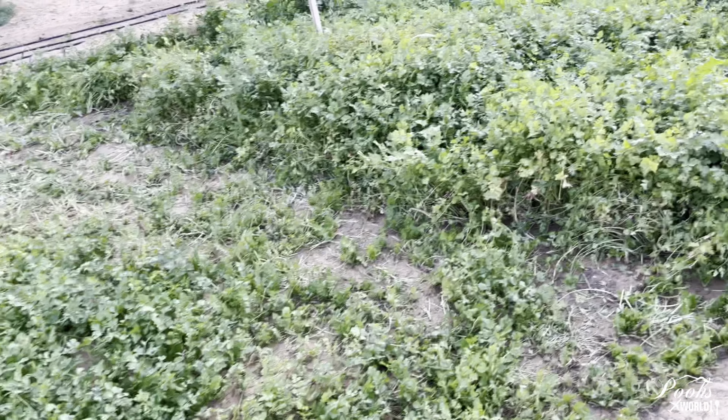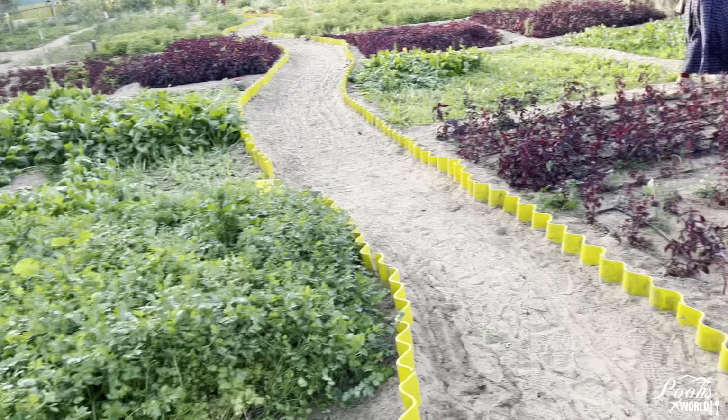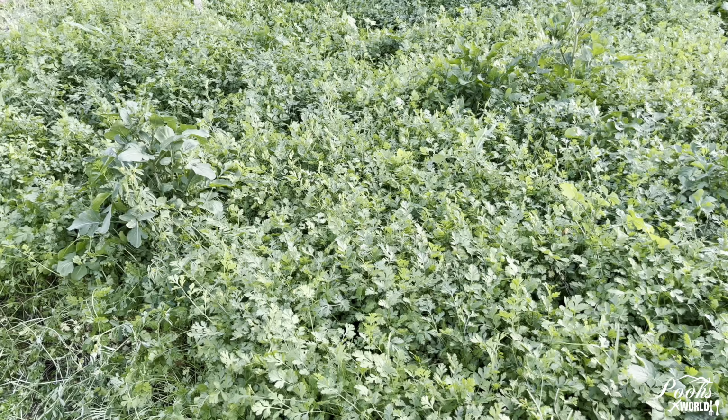So this is coriander. Spinach, green spinach, there is red spinach too. So this is red and those are green. Tum coriander.